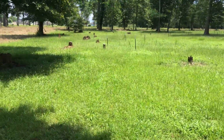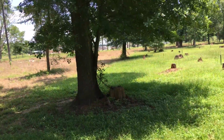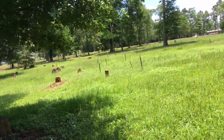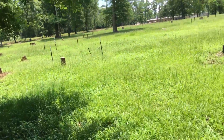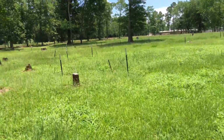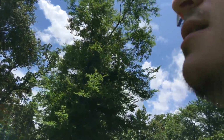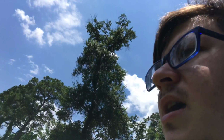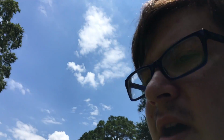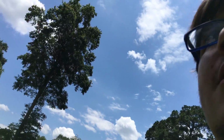Now, there are a few tombstones or plaques or what have you that are here, but for the most part, about 90% of these are unmarked. And because of the time that has passed, they weren't able to mark them because they can't identify who was in them. So supposedly this area right here is haunted.